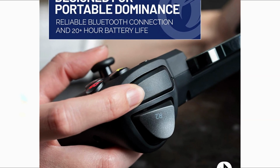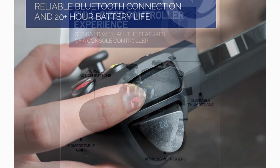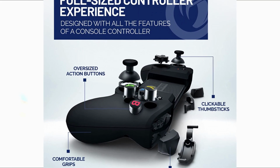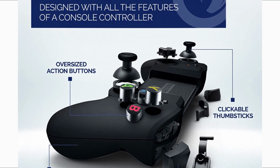It pairs via Bluetooth 4.2 and has a built-in battery that's good for around 20 hours with a USB-C port for charging. Despite the Pro name, there are no customizable buttons, pass-through charging, headphone port, or other extras, so the MGX Pro is perhaps a little too pricey for what you get.